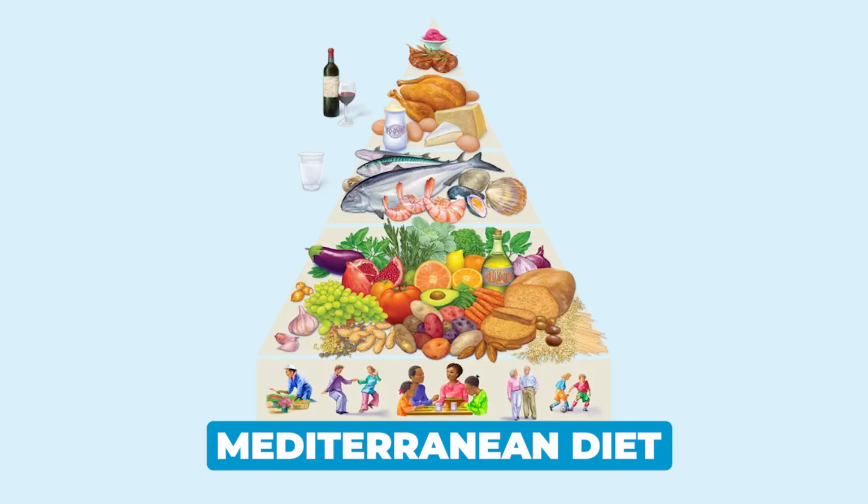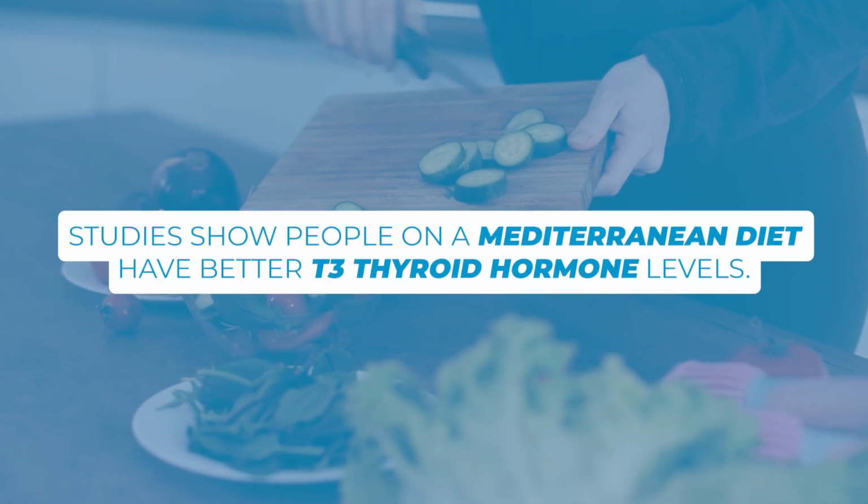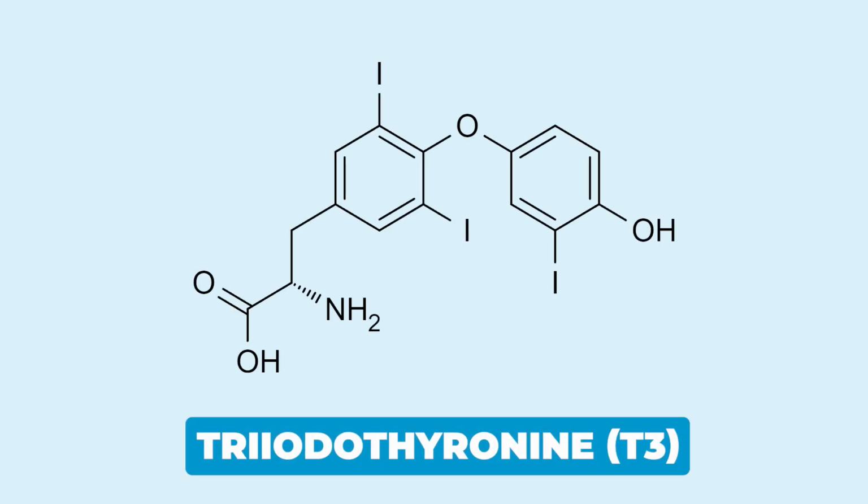These nutrients I just talked about, most of them you can get in ample amounts in the Mediterranean diet. Now, the Mediterranean diet, likely the world's most well-studied diet, has specific studies on it for thyroid function. Specifically, they have done studies where people who follow a Mediterranean diet have better blood levels of the thyroid hormone triiodothyronine, known as T3. And T3 is your most metabolically active thyroid hormone. So it helps to rev up your metabolism, and as well it's involved in energy production.